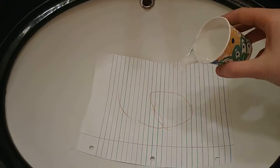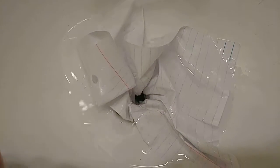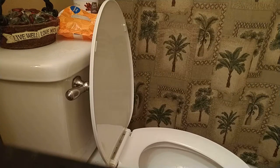Number 6, water. Number 7, toilet. Number 8, bite. Number 9, trash can.